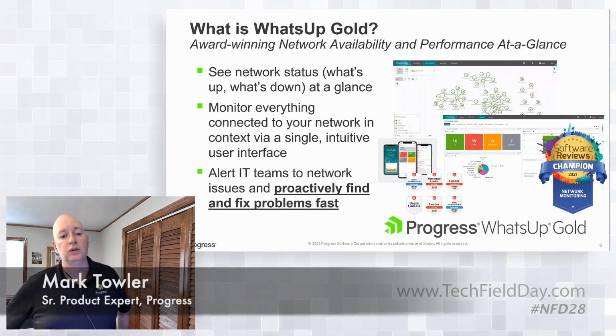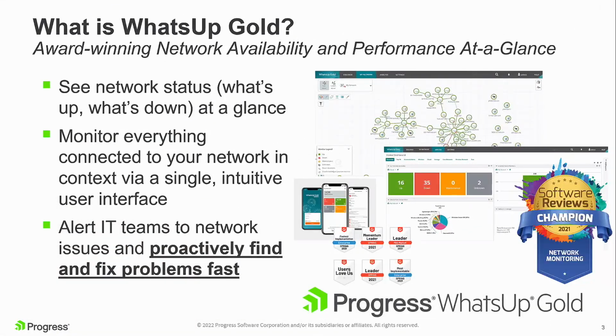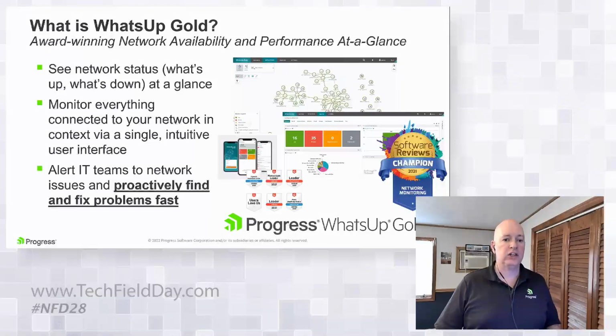So what is WhatsUp Gold? WhatsUp Gold's actually been around for a while. Some of you may be familiar with it, some of you may not be. It is an award-winning network monitoring and network infrastructure monitoring solution that provides network information and network performance at a glance. It really does exactly what it says on the tin. What's up? What's down. That was its primary function when it was first introduced. It allows you to see network status, and it allows you to see it at a glance.